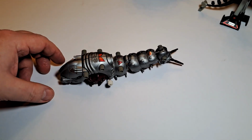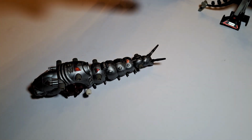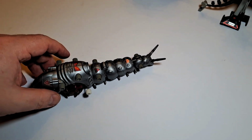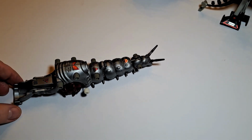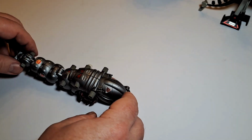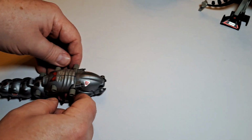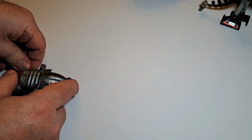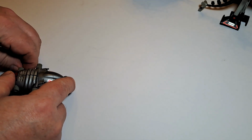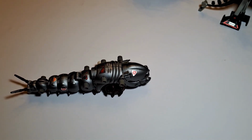Someone's obviously put the stickers on this one. This is a Slitherzoid. He was a slime. And his cockpit is actually hidden in here, which I always thought was a nice touch. And I think he's fairly complete. I don't know if he goes. He may go. Oh, no, that feels like he might. Yeah, he's going. And there he is slithering.